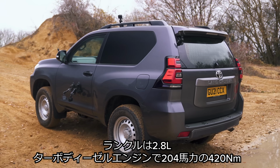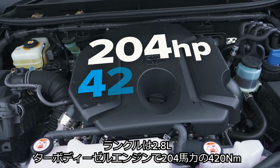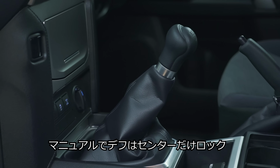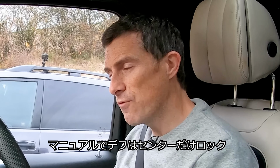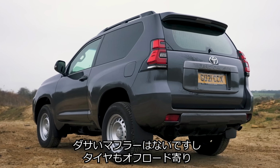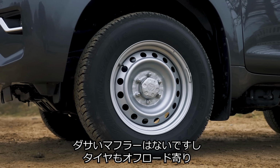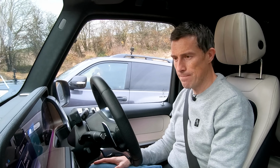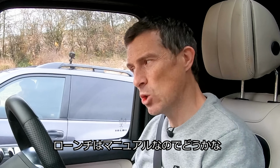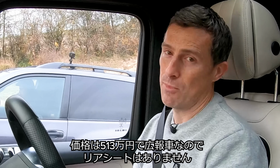That Land Cruiser, it's got a 2.8 litre turbo diesel engine with 204 horsepower and 420 newton meters of torque. It's also got a manual gearbox. It does have a low range mode and a central locking differential, but no front or rear locker like this car. Doesn't have an annoying low slung exhaust, and it's got big balloony all-terrain tyres, which are definitely going to go in its favour. But when launching up a hill, not sure that its manual gearbox will, but we'll find out, won't we? Tell you what is going in its favour is the price.